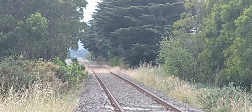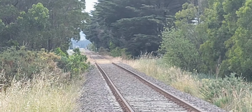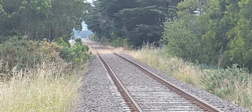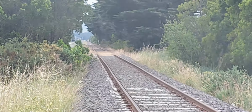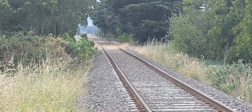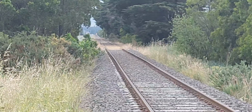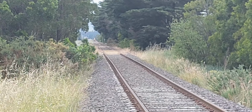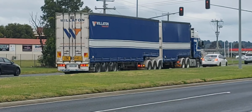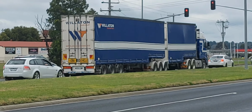He's slowly closing in. He's got a couple of EMD SD70 ACEs on the front there. Need all that tractive power in Australia. Hot conditions here, we don't get snow or anything like that, or very rarely anyway, so we need the ones that can withstand the heat. Williton ahoy. Quite a huge local company, Williton Transport.